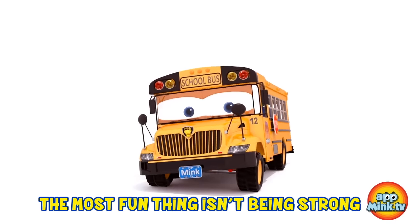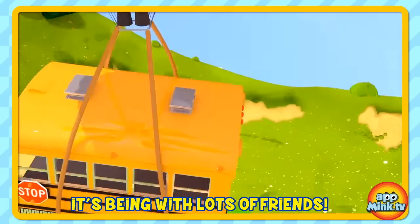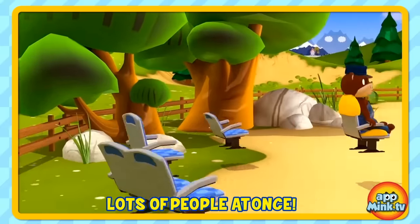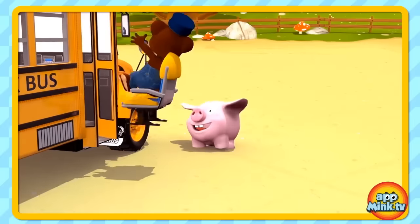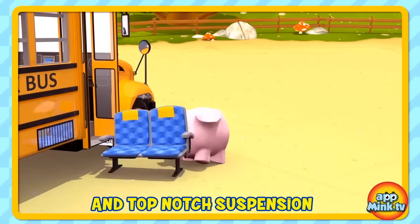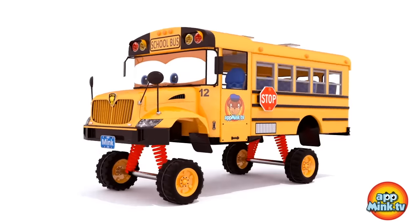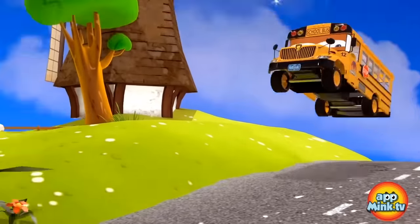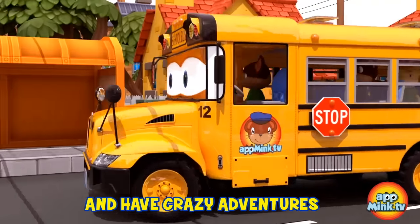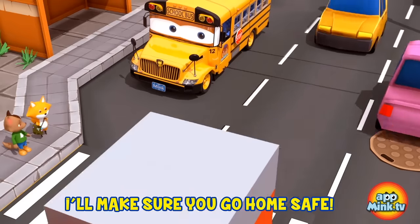Kids, we all know the most fun thing isn't being strong or being with just one friend. It's being with lots of friends. My body is made especially for moving lots of people at once. And I have lots of comfortable seats and top-notch suspension, making me great for carrying all your friends. We'll drive through extreme conditions together and have crazy adventures. And when it's all said and done, I'll make sure you go home safe.